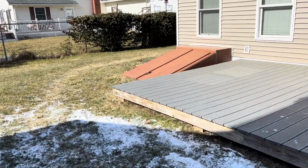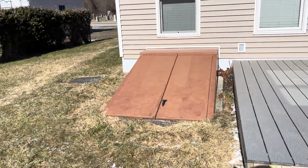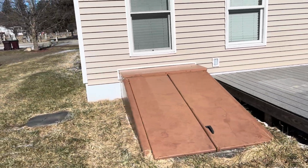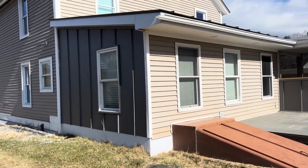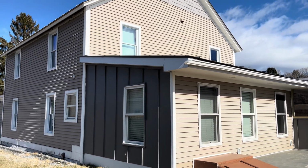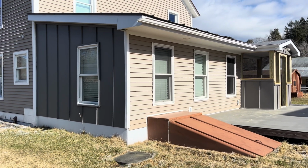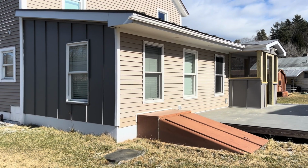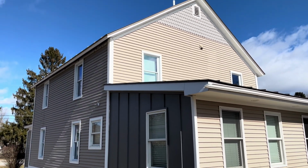And there is a new bulkhead. You will see when I do the basement video that this was actually an addition back here. So you can tell where this addition started. This new roof line here, all of this was done by the current owners. They did get a permit for all this. So there's a full basement underneath that addition, as well as the main original house.